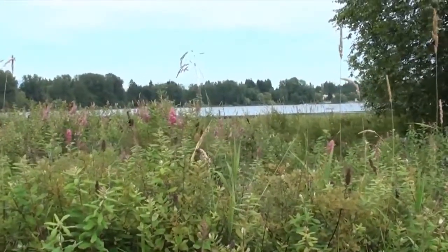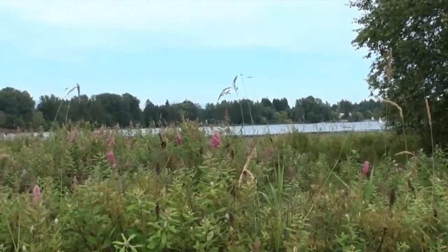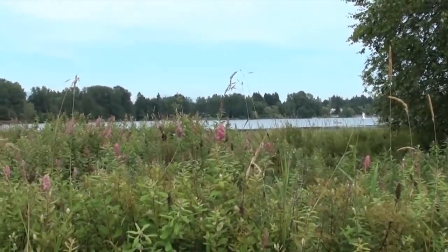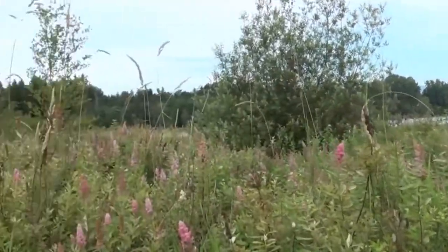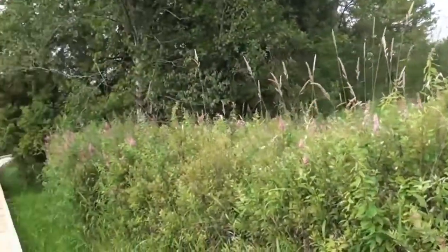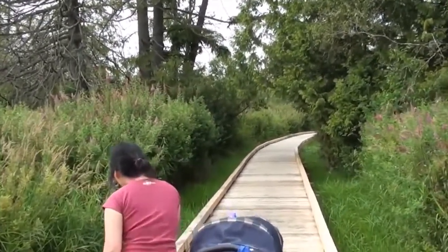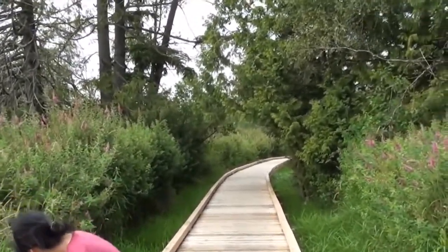There is the lake, visible over the tall grass. The grass here is taller than me, and I'm 6 foot. Pretty tall grass. And it's a beautiful environment in the middle of Burnaby. We are walking along this path, and we're going to show you more of this park as we explore it.